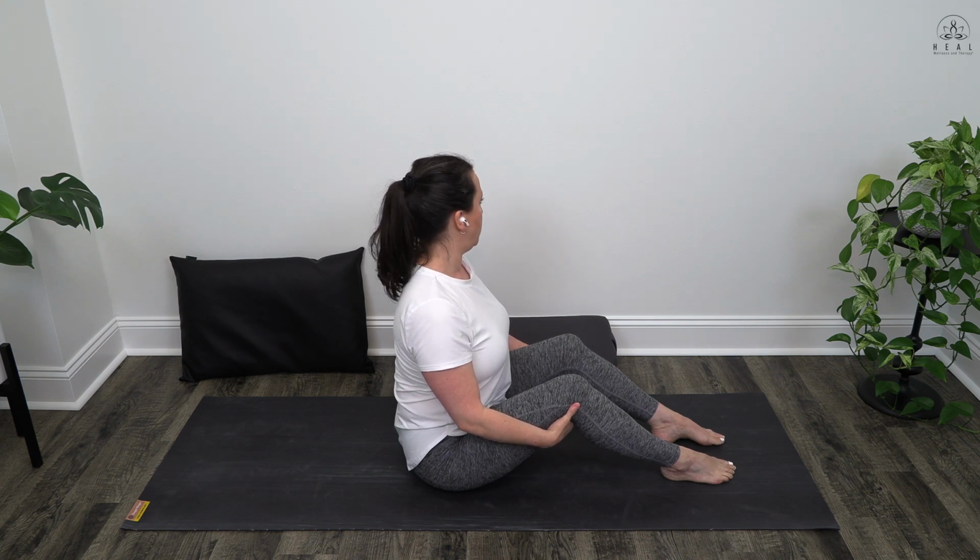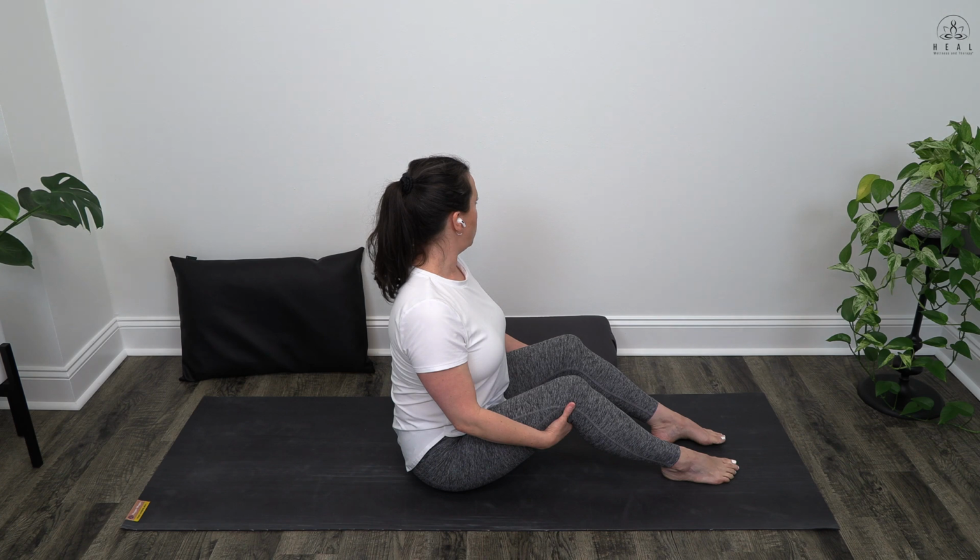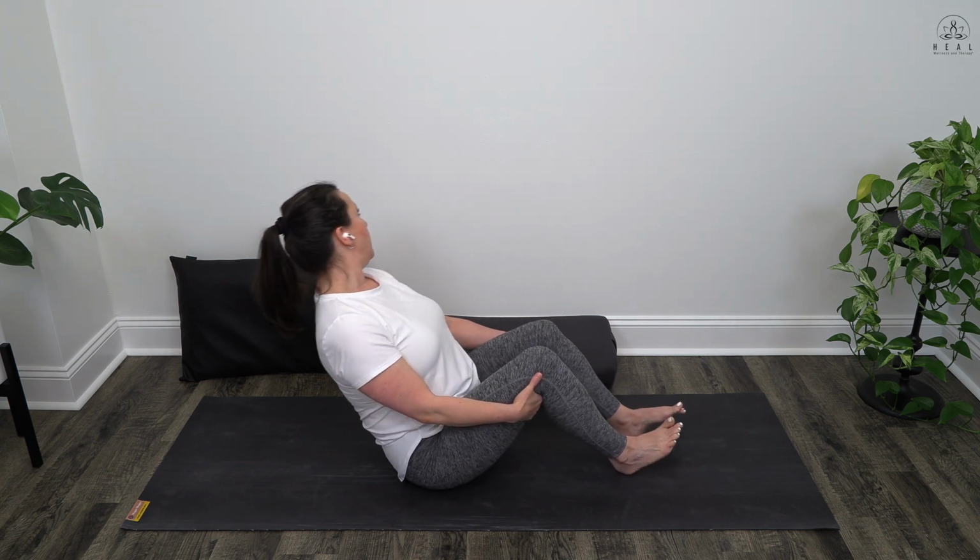So we're starting with the left ear here. Now turn that head 45 degrees. Take a slow inhale in and an exhale out. Slow inhale in and exhale out. One more, nice deep inhale in and exhale out. Now lay yourself all the way down.